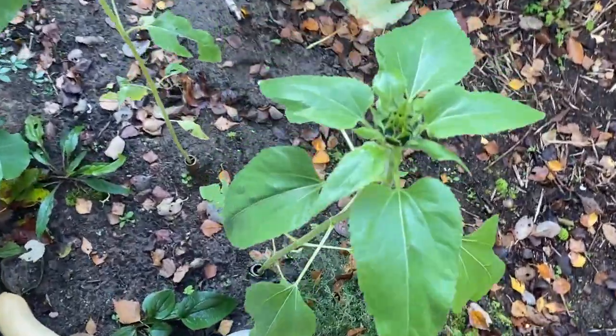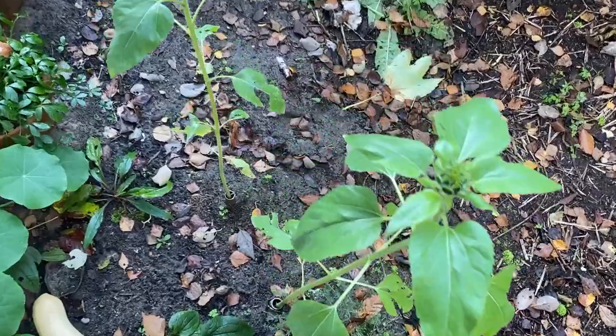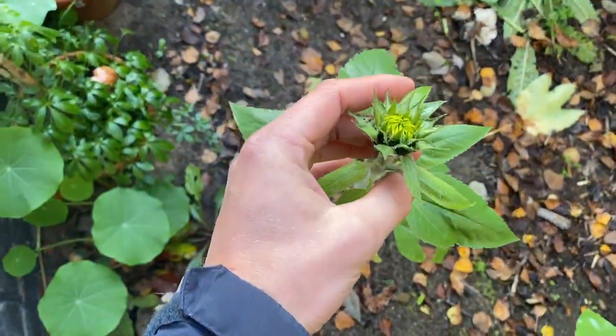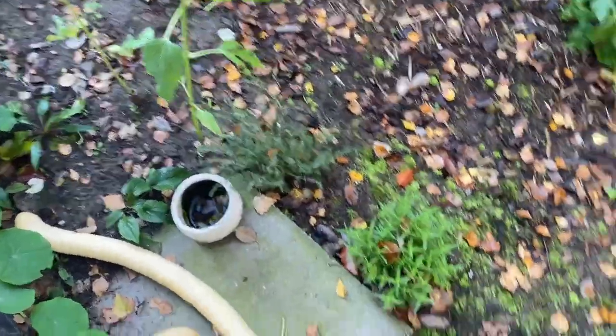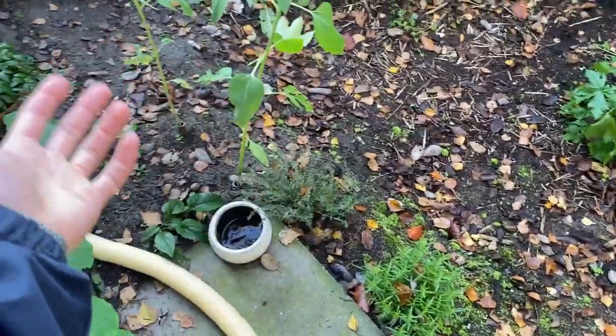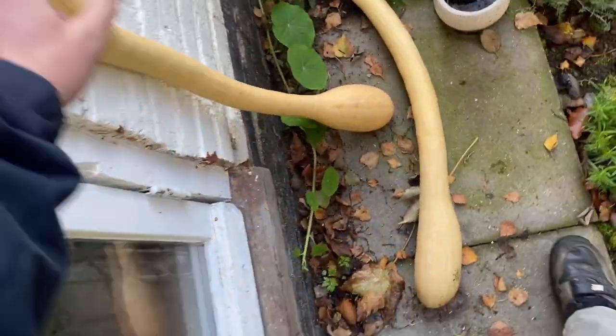I have some sunflowers that are quite late. I sowed them only in August, or late August even, but they're still coming out, I think. These are just sunflowers, because I have planted sunflowers across this border, but they never came up because of the slugs.